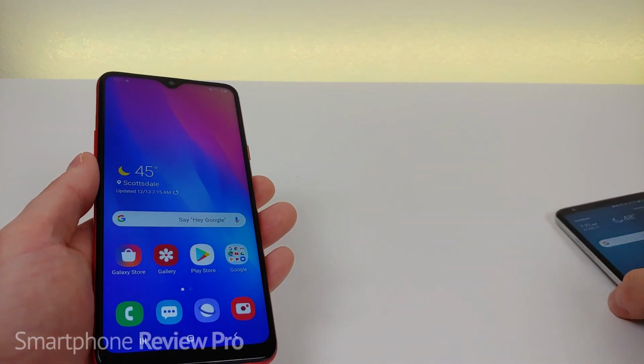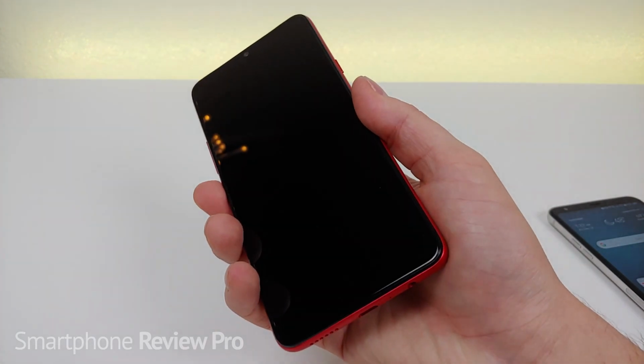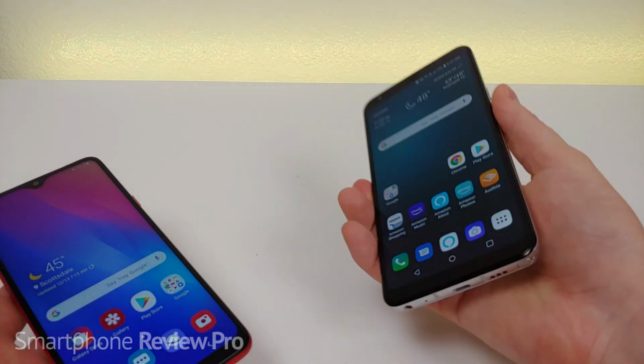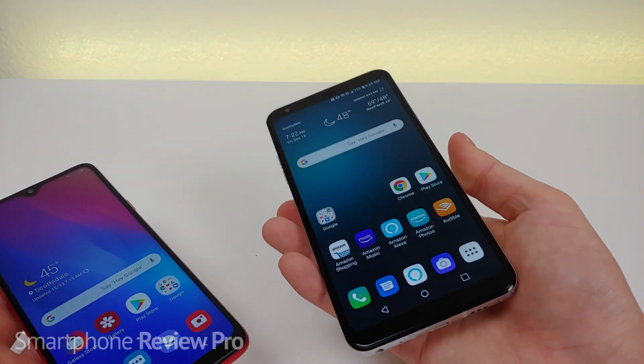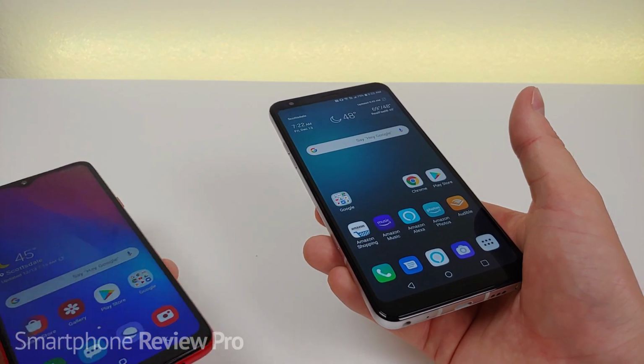But we'll do a demonstration right now of how the fingerprint sensor works. So very quick there with the Galaxy A20s, and we'll try it with the LG Stylo 5. And that was very quick as well, if not quicker than the Galaxy A20s.